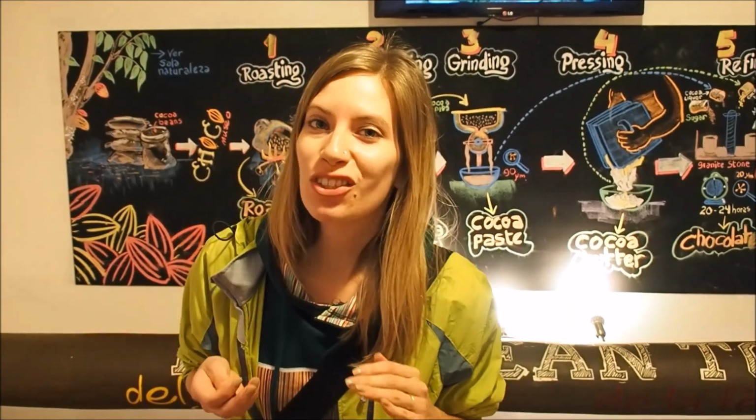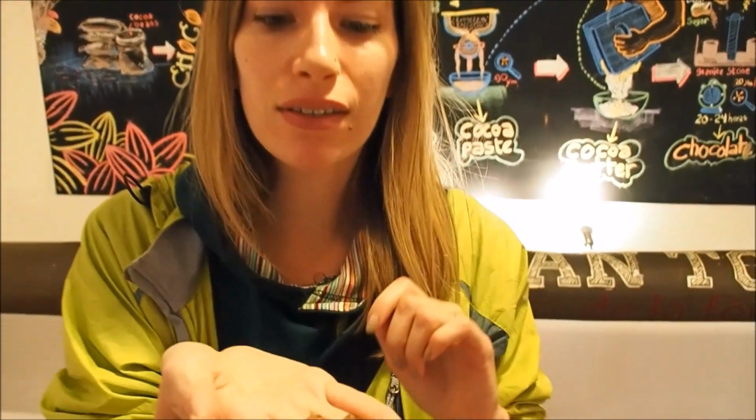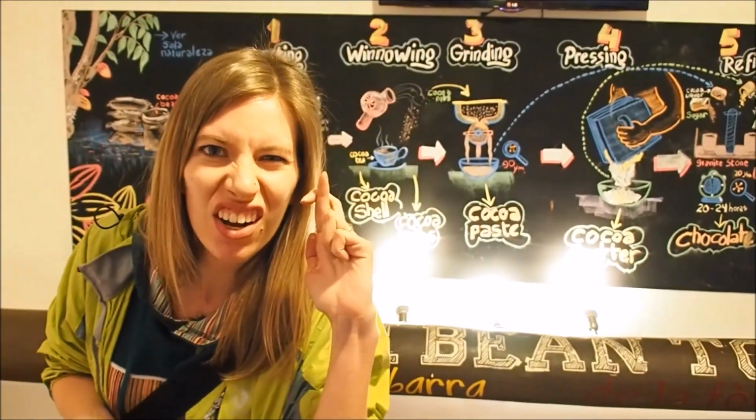Somehow ended up at the Chocolate Museum in Cusco. It's very small, but you can learn the history of how chocolate is made and the whole process. And they also have these little beans. Apparently that's what cocoa beans look like. Who knew? I'm kind of hoping they have chocolate that we can sample somewhere, but I hadn't come across that yet. Fingers crossed. So did you get to try any chocolates?